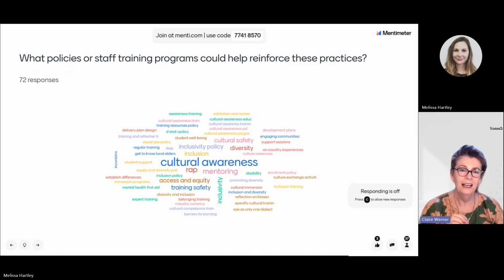One of the other things that is sitting in here that I saw was around the delivery plan design and the training resources policy. So it's not just about the external things that we might do as a trainer and assessor. These things should be embedded into the very day-to-day work that we do in a training organisation, and thinking about those things in how you design the learning experiences and the resources that you use, again, is a really important tool for your trainers and assessors and for your learners.